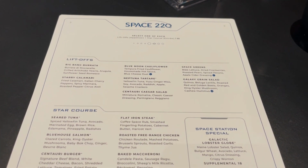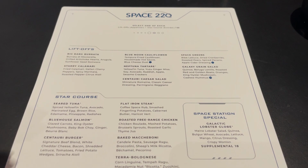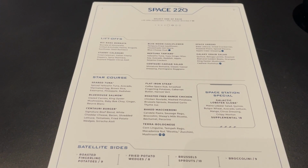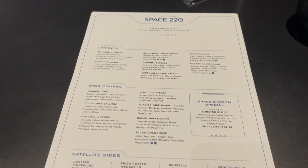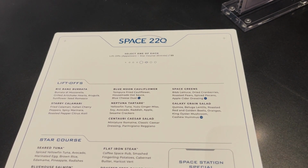So like I said, this is a prix fixe menu, and for lunch it is $55 for adults, and it is $79 for adults for dinner, and $29 for kids, and that is for both lunch and dinner. So since this is a prix fixe menu, here are the liftoffs.